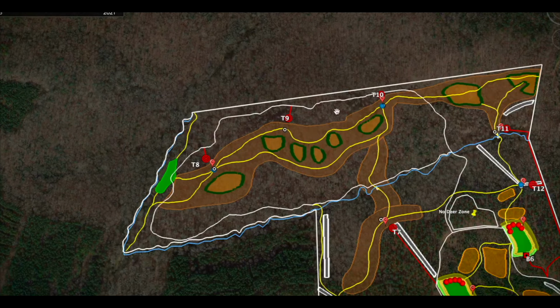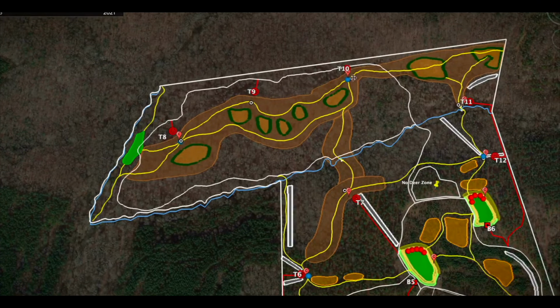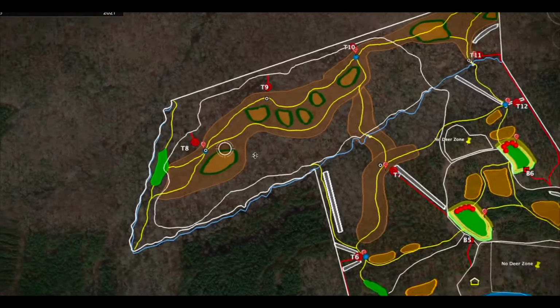Right along the back is the highest point of the property, and it looks out over this very, very large bottom. So we knew we wanted to put a lot of bedding up here, but we also wanted to encourage cruising along this bedding in a stronger flow of movement than if it was just a couple of bedding pockets here.